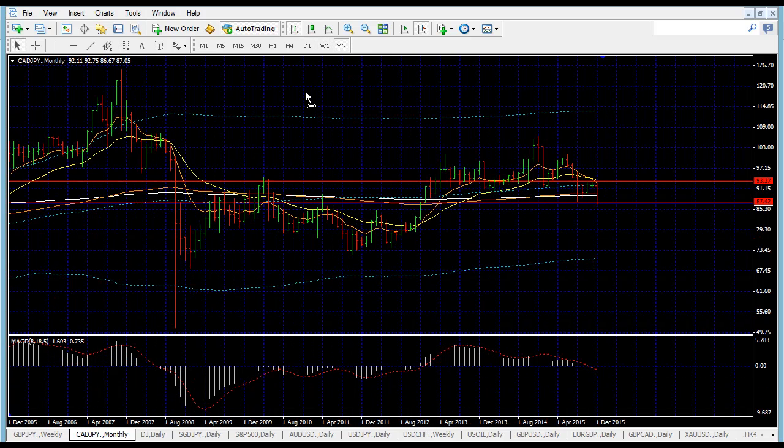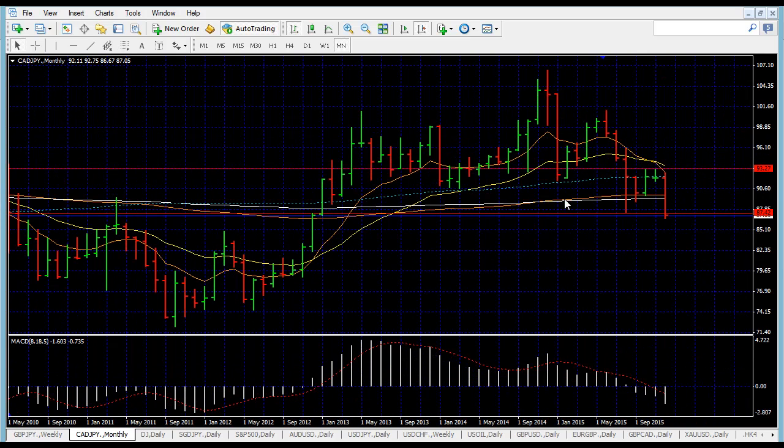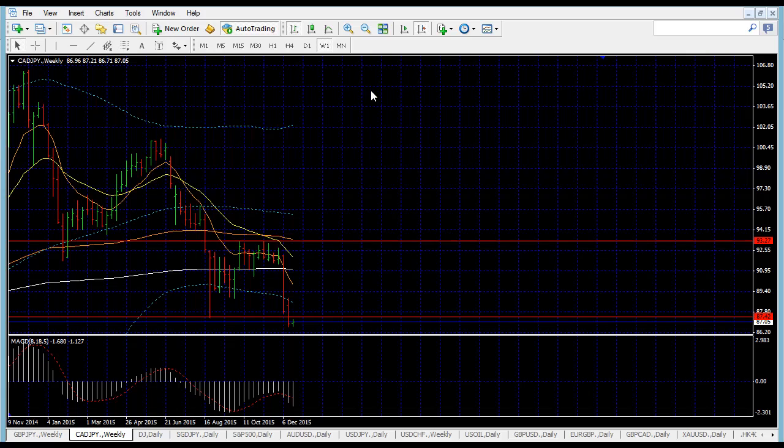Price did break through the previous low, and if I look on the monthly time frame, it also closes below the 365 and 150 etc. on my lines over here. So it does show that it is heading downwards for this pair itself.